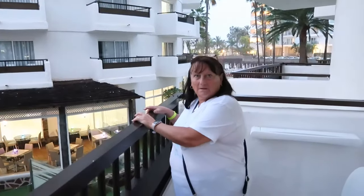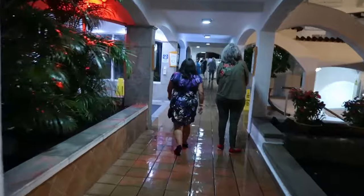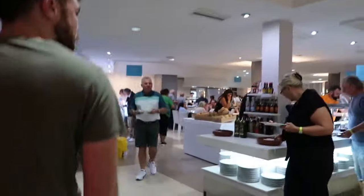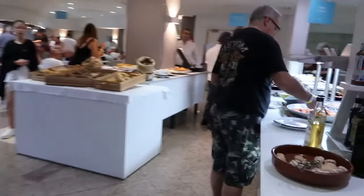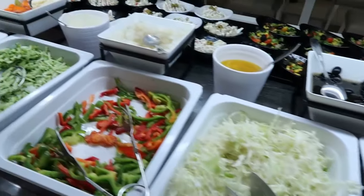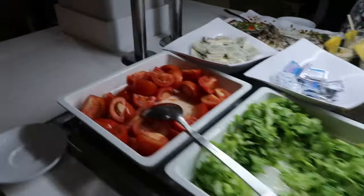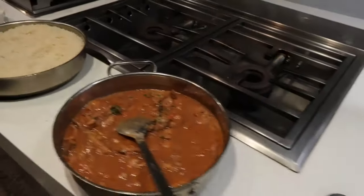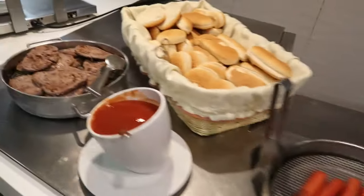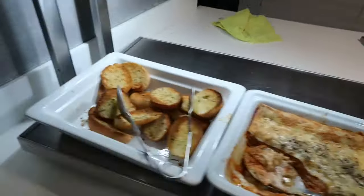Dinner coming up. So let's go see what dinner's like. So a quick look at the dinner. What's on offer? Salmon, vegetables, fish, soup, chips. Not much more selection from lunch really, but lasagna, garlic bread.